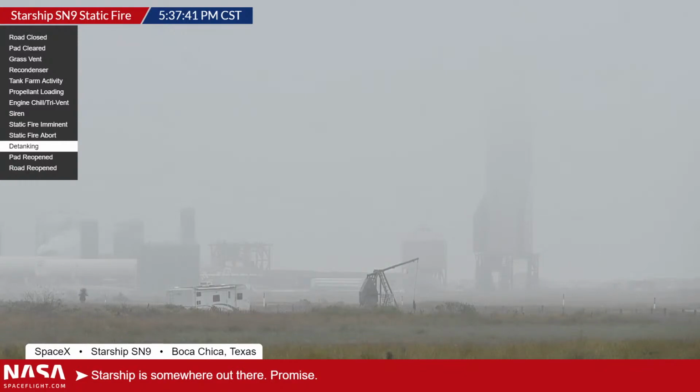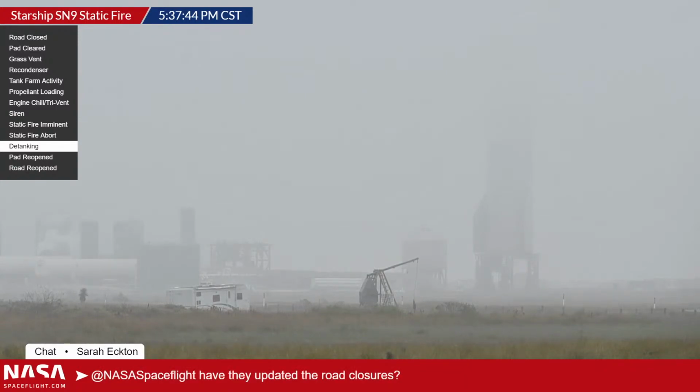Sarah asking if they've updated the road closures. Michael, have they updated the road closures? Nope. Not looking great. If I had to guess, they are scrubbed at this point, but until the road opens, I can't say for sure. So if you leave now and it ends up being a static fire, I am not liable. Don't send me mean tweets. I did say there was still a chance. If you had to bet either way, I would personally bet against it at this point. Yeah, the roulette wheel is spinning and you have put your chips on black. Got it. Yes.